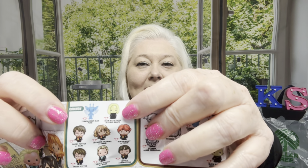Okay, and then when you pull this one common, this is the one I got last week, which is glow-in-the-dark Severus Snape. So it was Severus Snape, even though he does have black hair. I guess it's because it's the glow-in-the-dark one. I don't know. But let's jump in to the next one. 2 out of 7. I'm getting excited. I love this kind of stuff.